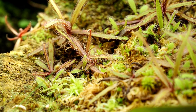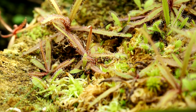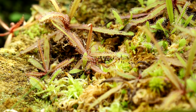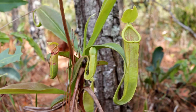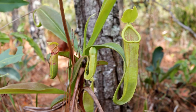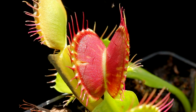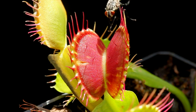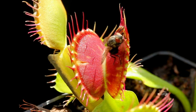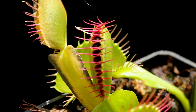Carnivorous plants are a diverse group of flora that have evolved to supplement their nutrient intake by trapping and digesting insects and other small organisms. This unique adaptation allows them to thrive in environments with nutrient-poor soil, such as bogs and sandy areas. There are over 600 species of carnivorous plants, but in this video, we will focus on 3 of the most popular and fascinating types: Venus flytraps, pitcher plants, and sundews.